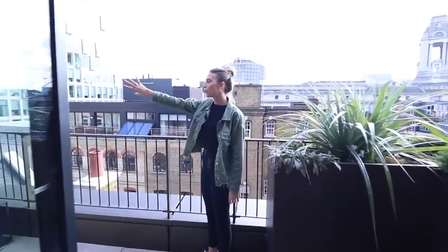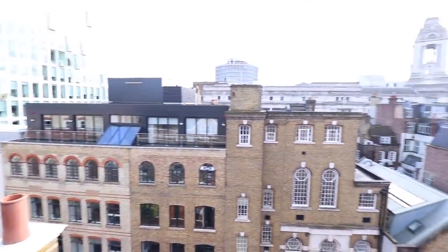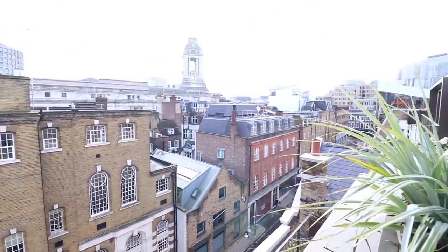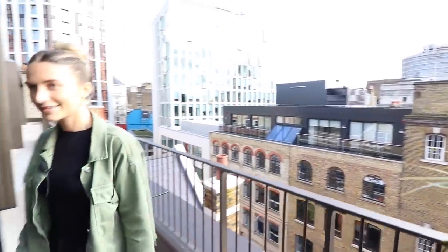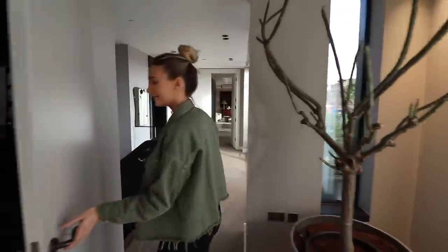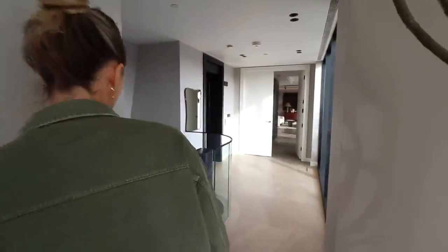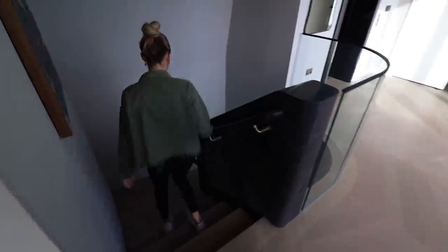This stretches all the way down to the living room where we were sitting earlier on. This is your view of the side. Okay, head downstairs, yeah? Yep. Let us know what you guys are thinking so far down in the comments.